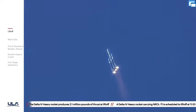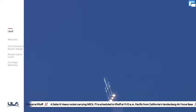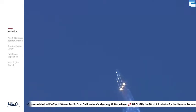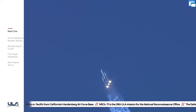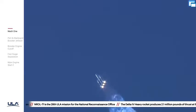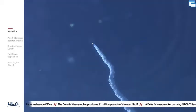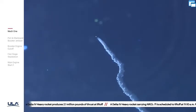Now I have a question. Why does the vehicle pitch over instead of rotating so that all boosters are parallel? The vehicle is now passing max Q, maximum dynamic pressure. Now 1 minute, 30 seconds into flight. Chamber pressures on all three RS-68A engines continue to look good. Core booster in the partial thrust mode, port and starboard boosters in the full thrust mode.